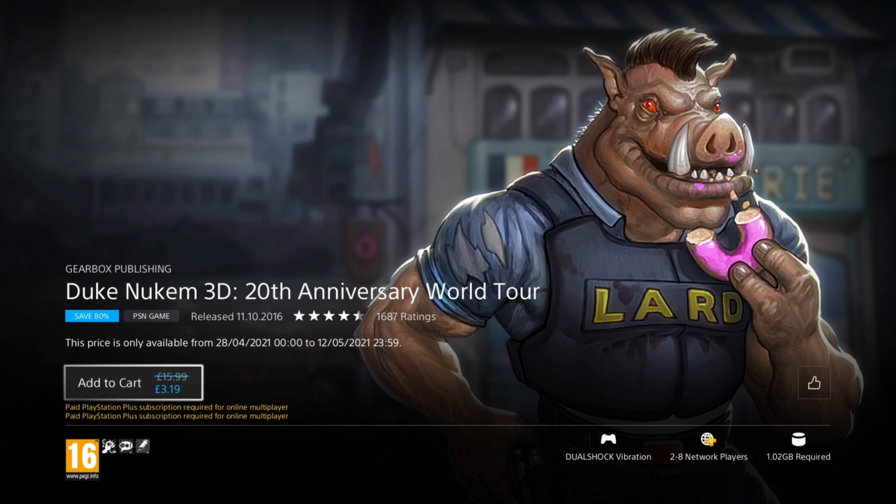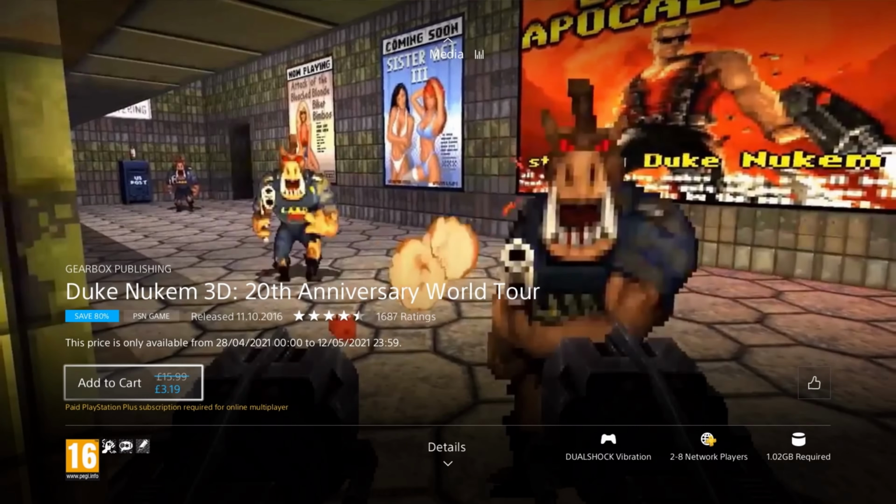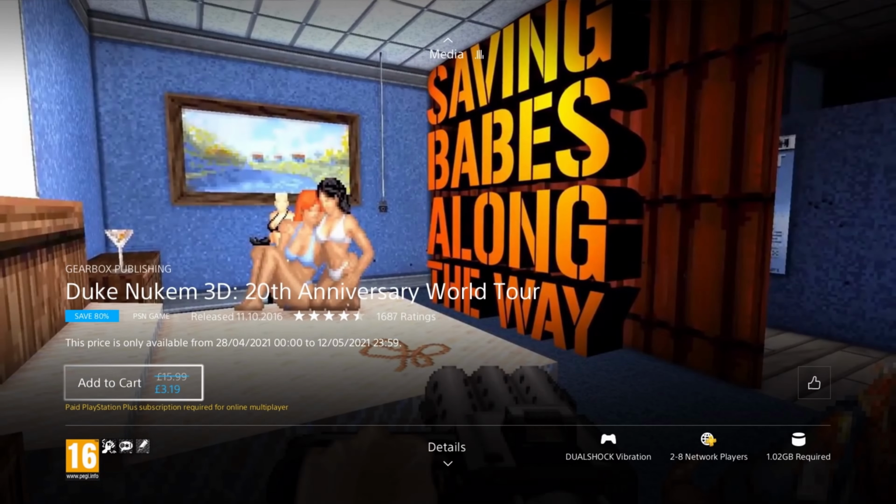We're going old school now, with Duke Nukem 3D 20th Anniversary World Tour. It was released in 2016, but it's much older than that really. And it's on an 80% discount for the price of £3.19, which is dirt cheap. This is an old school first-person shooter all the way from 1996, and it's one of the world's most legendary first-person shooters. It's historical, and this edition is fully remastered for PlayStation 4 and includes new content as well.